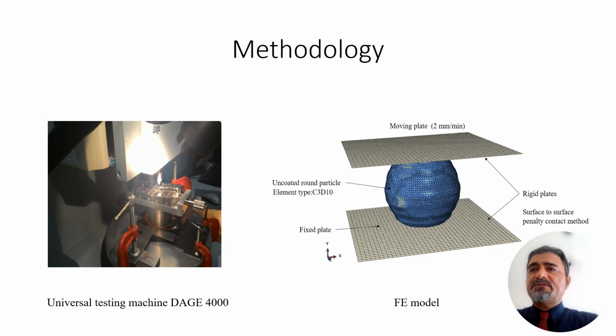So this controlled testing approach enabled us to systematically assess and compare the mechanical responses of proppant particles, and then to know, of course, the influence of coating on their load-bearing capabilities and behavior under specific loading conditions.